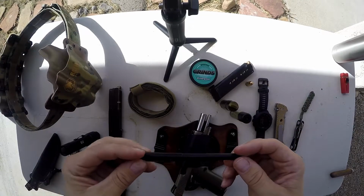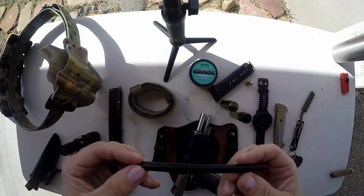Rounding off EDC items here is a pen. It's always a good idea to have a pen with you.